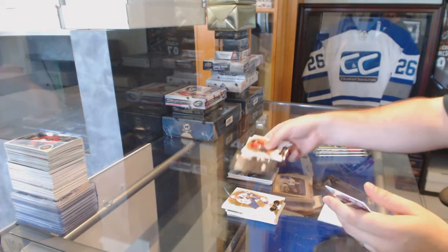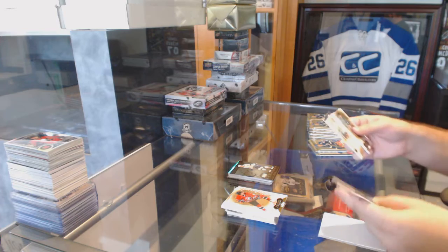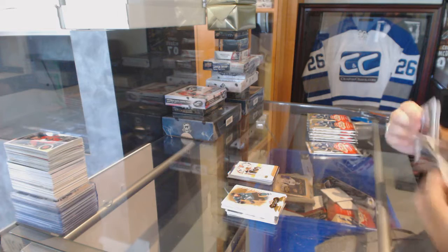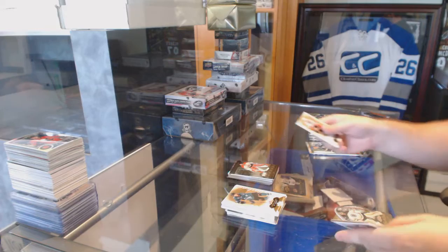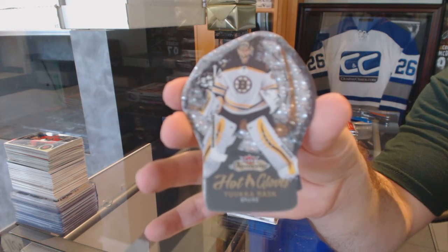Metal Universe of Jonathan Drouin for the Tampa Bay Lightning. Patrick Kane to $2.99 Skybox Premium. We've got a Metal Universe of Patrick Roy for the Montreal Canadiens and a Hot Gloves for the Boston Bruins, Tuukka Rask.